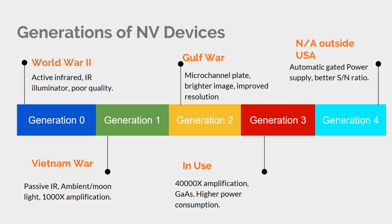And Generation 4, which is strictly not sold outside the US, uses filmless and gated technology, which shows significant overall improvement in both low and high level light conditions. The removal of the ion barrier from the MCP that was added in Generation 3 technology reduces the background noise and thereby enhances the signal to noise ratio.